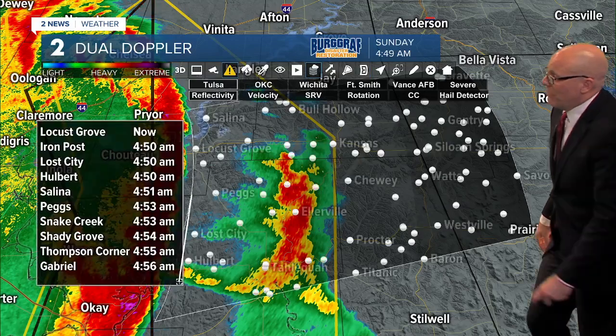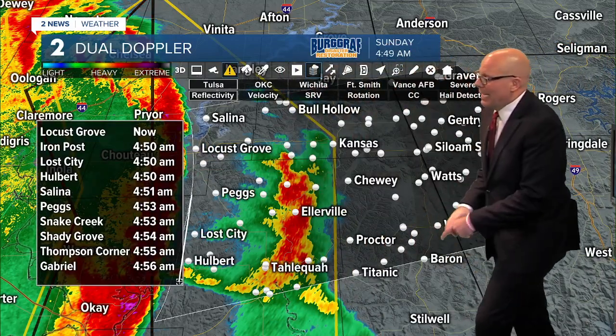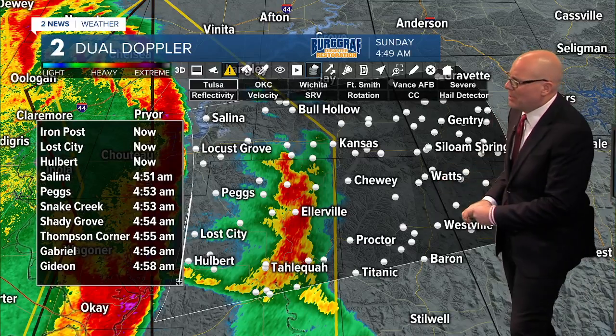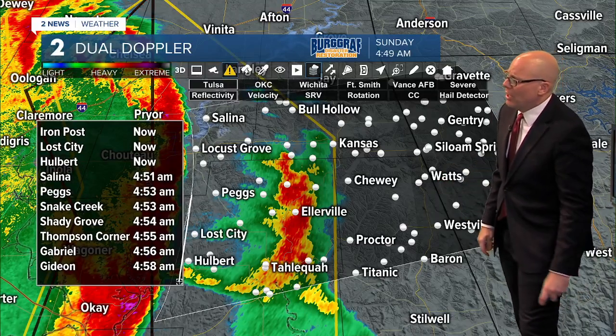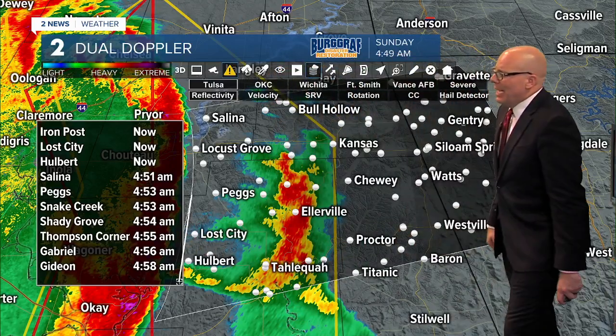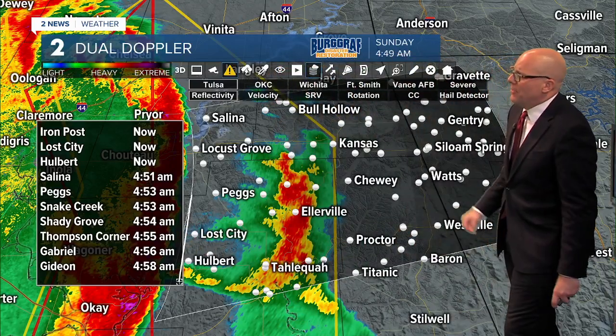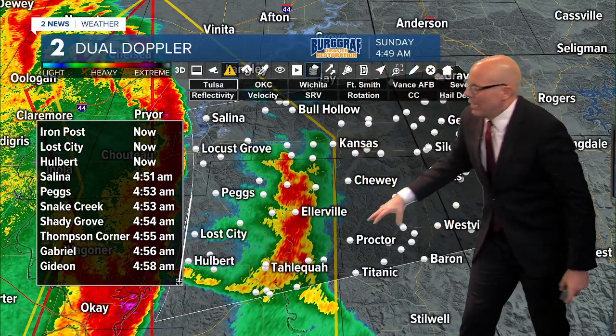And again, close to about 50 miles per hour. So Lost City 450. Salina again about 451 with this particular storm track. Snake Creek 453, Shady Grove 454, Thompson Corner 455, Gabriel about 456, and Gideon at about 458. And again, notice farther downstream of those communities, we've got Tahlequah here.